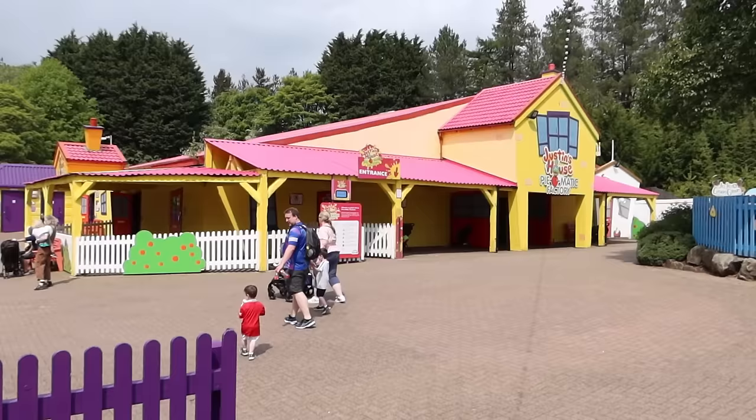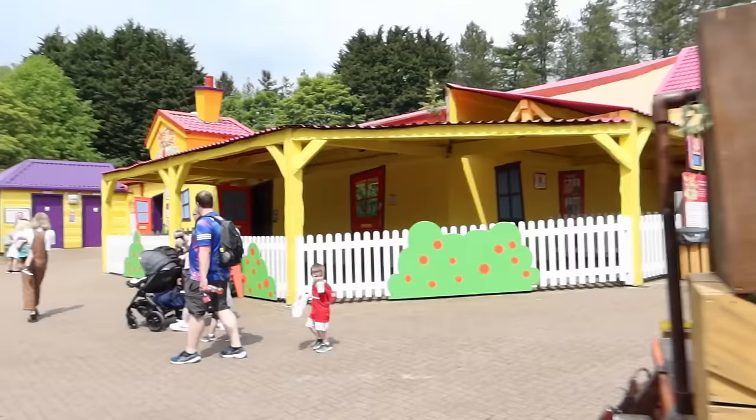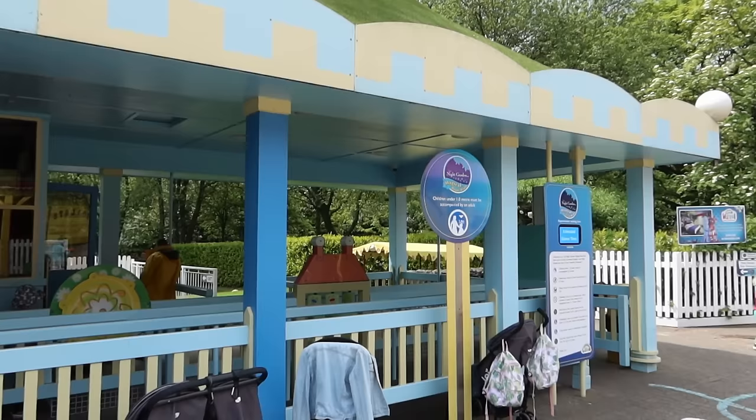Oh my god, Andy's adventures coming through. Here they come. Hello. Hi. Nice truck coming through there. Fantastic. Yeah, just thought we'd show you the height restriction board here as well. There's no minimum height restriction for this one. Just children under 1 meter must be accompanied by an adult. So you don't need to be a certain height to go on In the Night Garden.